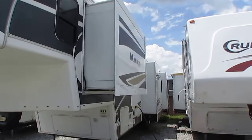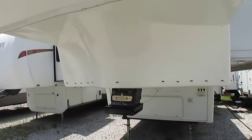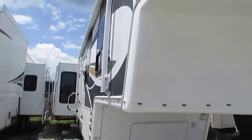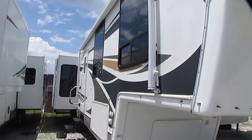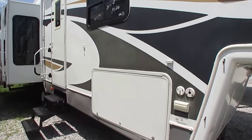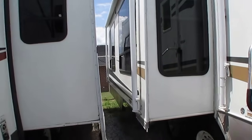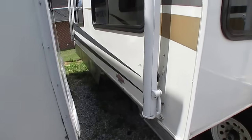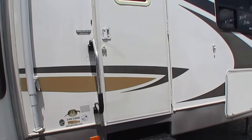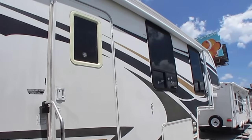No delamination. The roof is solid, looks great. And the build quality on the interior is second to none, folks. 2 awnings. Got one on the slide out, one over here, patio awnings. Belly compartment, it's got an inverter. And you can see over here where they've had a blowout. Chances are that's been there for years. Got the Dexter hydraulic disc brakes. And of course the Dexter axle system.